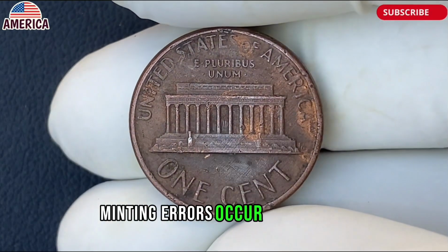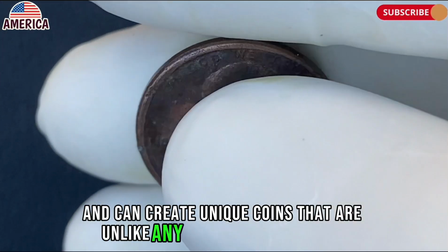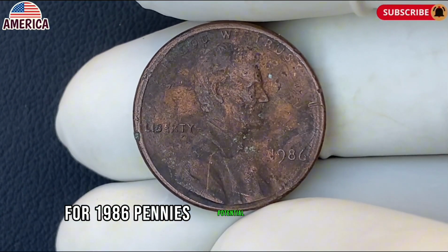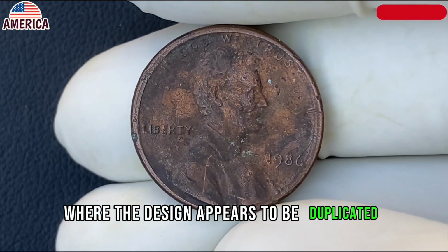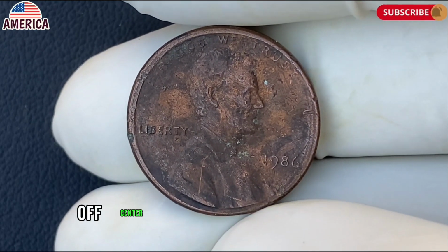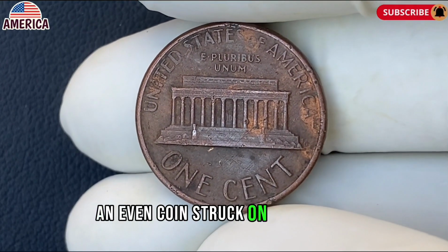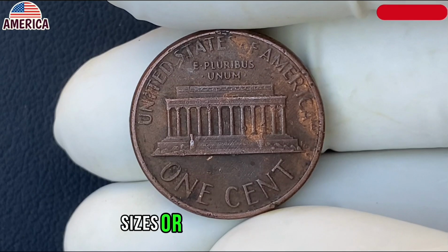Minting errors occur during the production process and can create unique coins that are unlike any others in circulation. For 1986 pennies, potential errors include double dies, where the design appears to be duplicated or slightly offset, off-center strikes, where the design is misaligned, and even coins struck on the wrong planchet, which results in unusual shapes, sizes, or compositions.